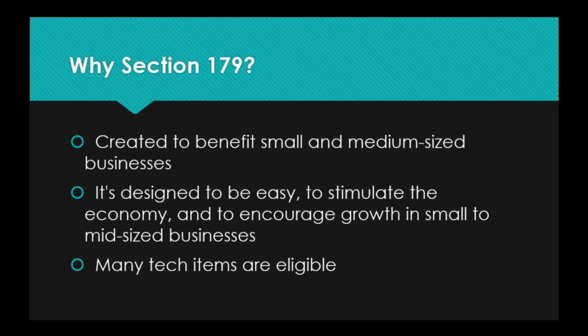It's also designed to stimulate the economy by taking the total of your taxable income and bringing that down, which of course then leaves more money for you after the tax season, which you can turn around and put back into the economy by making more purchases to benefit your business, which then trickles down because that benefits those employees, and so on and so forth. It's also meant to encourage growth in those small businesses by encouraging you to make those purchases to benefit your business, better serve your clientele, and then grow your business.